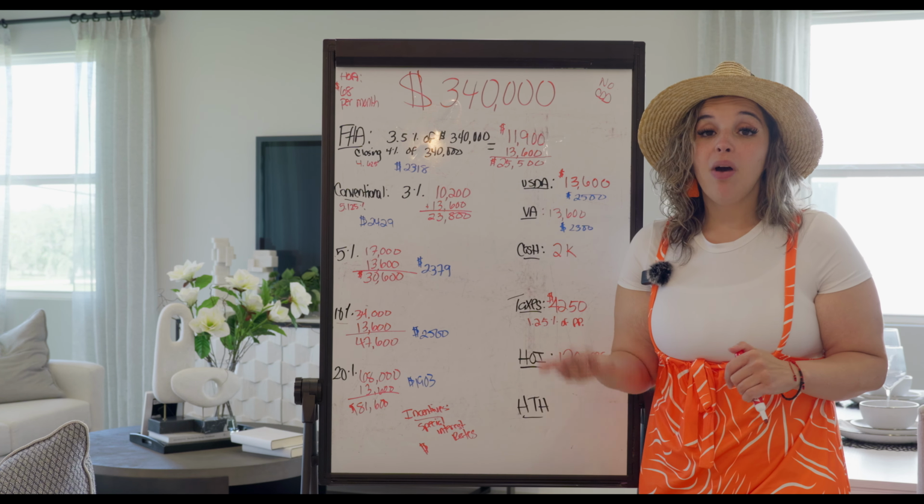Now, this community does qualify for a USDA loan, which means 100% financing, no down payment. You still have closing costs. Closing costs are $13,600. I estimate the mortgage payment to be around $2,500 per month.